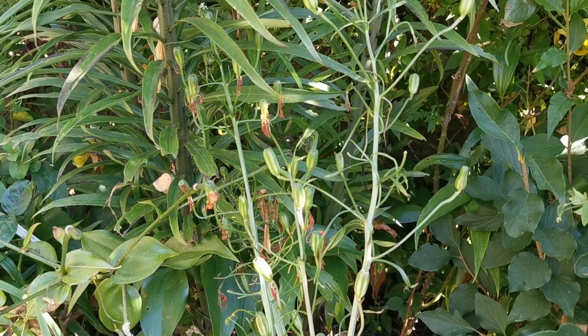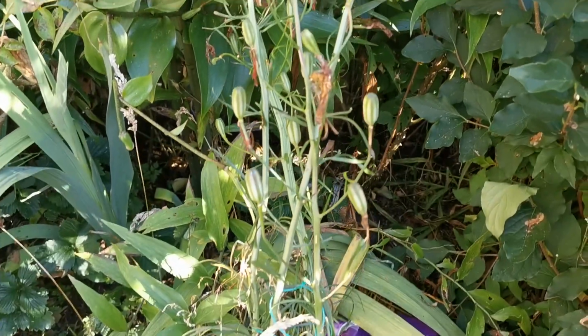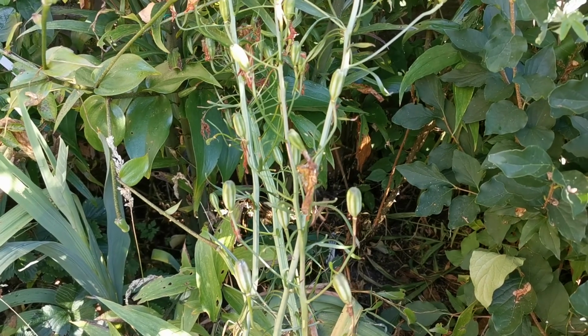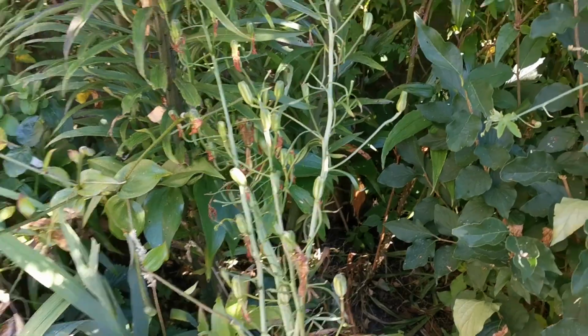As you can see, Lilium pumilum is a beautiful orange scarlet lily, a small lily about 1 meter tall, with bright orange red flowers that in addition have a beautiful dark chocolate fragrance.